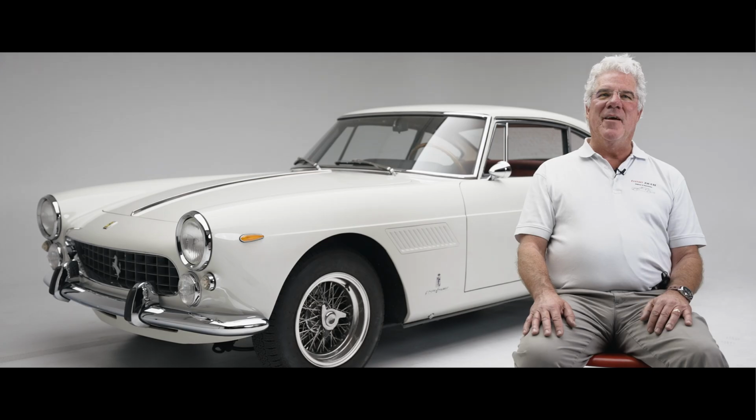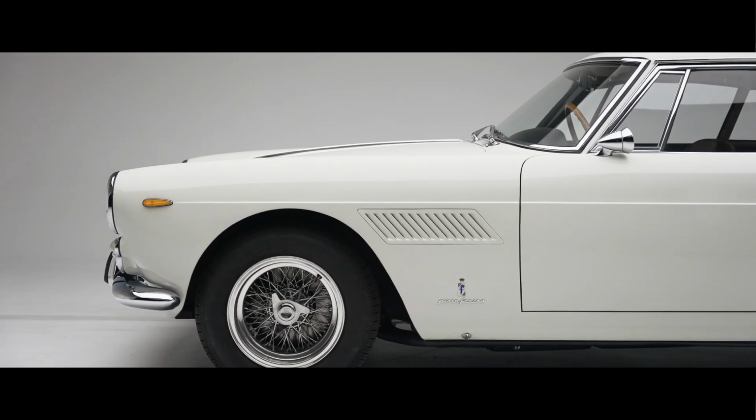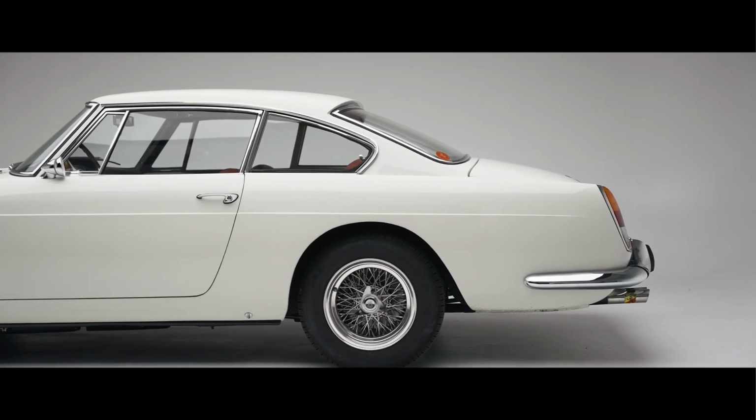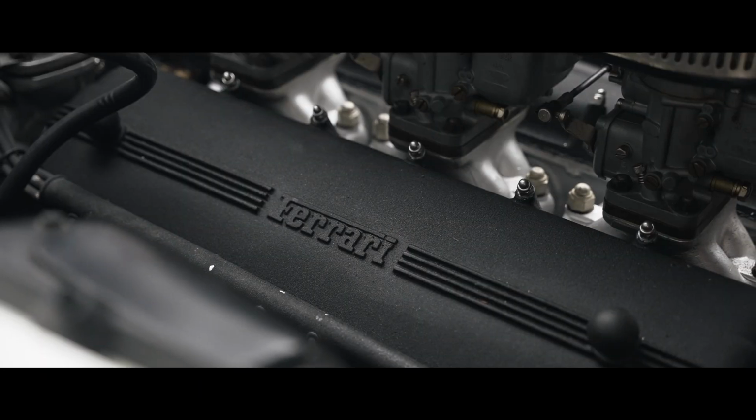My plan is to drive the heck out of it. And I'm doing that right now, really enjoying it. I have every intention of keeping it. No, I've never thought about selling it. My daughter wants to have it in her wedding. It'll be a challenge because one of us is going to have to sit in the back seat, and that's not an easy thing to do.